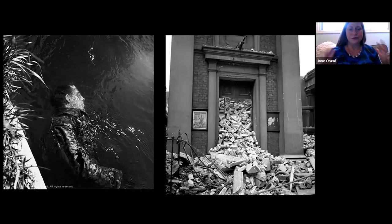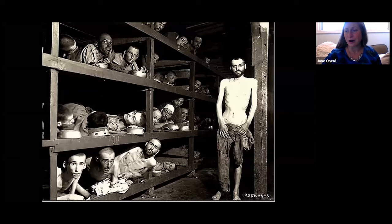She actually even gained access to two concentration camps while she was in Europe, and she documented some of the conditions there. This is Buchenwald, a concentration camp. And this is just such a striking image. It's heartbreaking to look at, because we see so many starving, emaciated men here on these bunk beds.